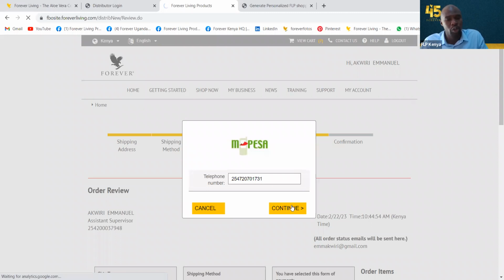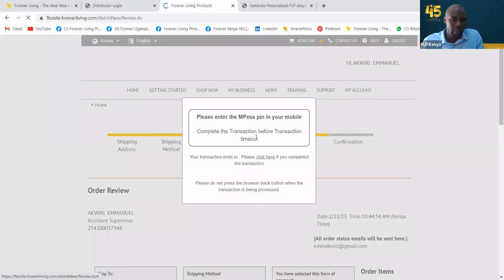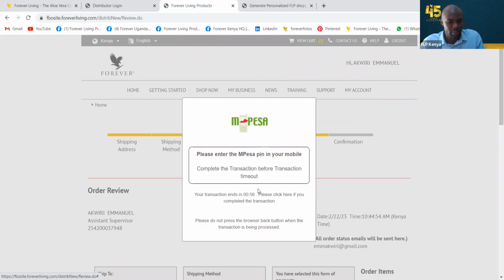So now after this, you should receive a prompt on your phone, as you can see, telling me to put in my M-Pesa pin. And it says, complete the transaction within 1 minute, which I've already done. I've already actually paid for the order. Let me see if you guys can see. Do not press the browser button when the transaction is finished. Let it just count down, but technically it should be very fast.